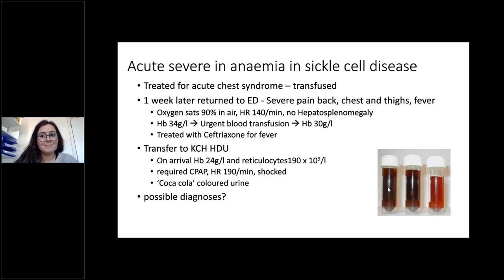This is what their urine looked like. It was described as Coca-Cola in appearance, and it gradually cleared with time. And the other issue was they'd been treated with ceftriaxone for their fever, and there's a known increased risk of fatal hemolysis in patients with sickle cell anemia using ceftriaxone. So we really try and avoid it if we possibly can.